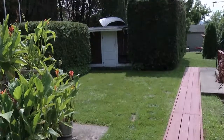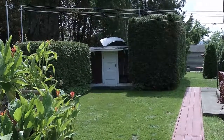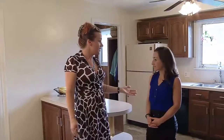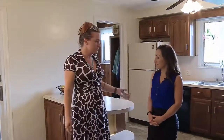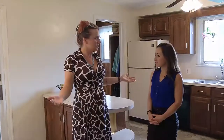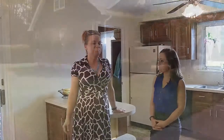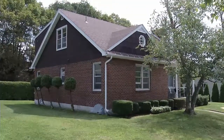It's a perfect word for it. Your own little oasis right in town. It's convenient to everything here. You're really close to the highway. Maybe 3 minutes to the highway, but you don't hear any of the highway noise. No. All the windows are open. You hear the birds chirping. It's a great, great location.